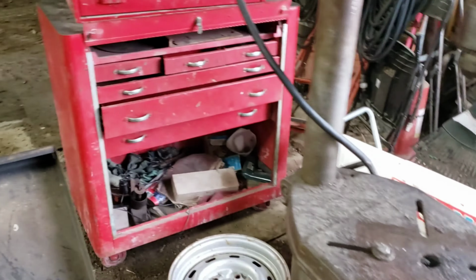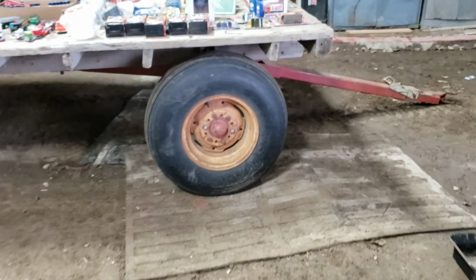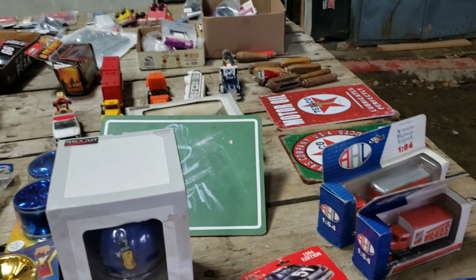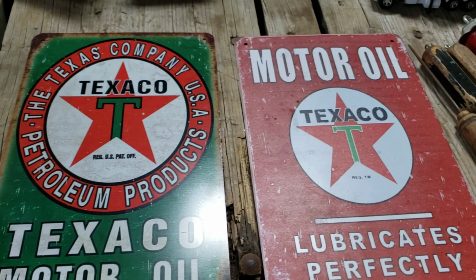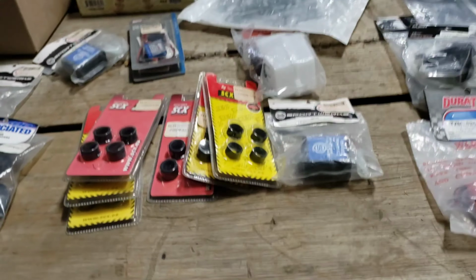Nice little toolbox. Heater. Ready heater. So, not much out here. But we can give you an overview of what kind of stuff to expect while you're out here. Some more RC car stuff. Nice metal signs for the garage, hang up somewhere. Lots of RC car stuff. And little tracks.